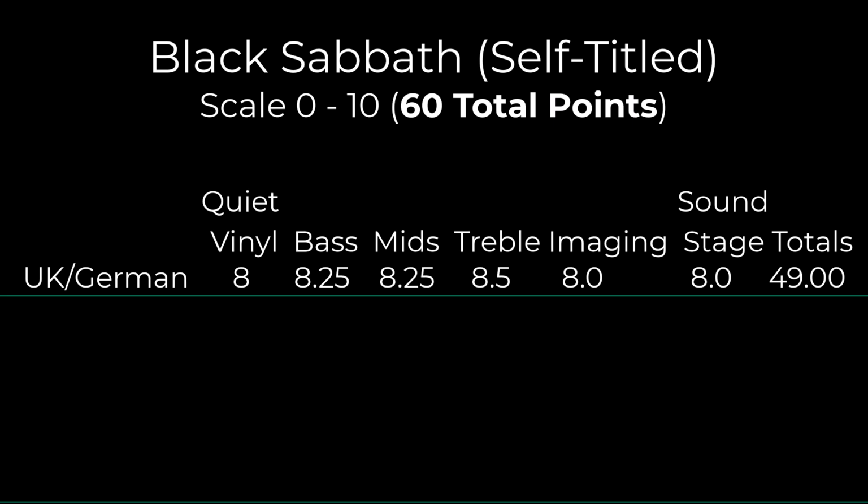Now, this record isn't exactly a gem for that in general, but on its own, it didn't seem as problematical in this area, but once you started to compare it, you started to recognize that. And soundstage, similarly, we had some areas there that really, to me, didn't stand up quite as well once I started to compare them. So it ended up with a 49 total on the UK and German.